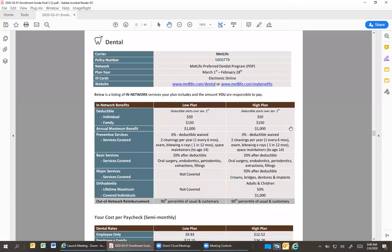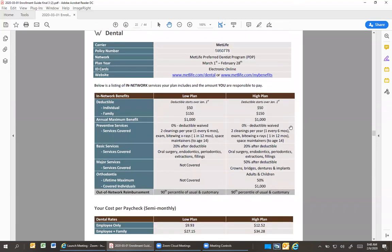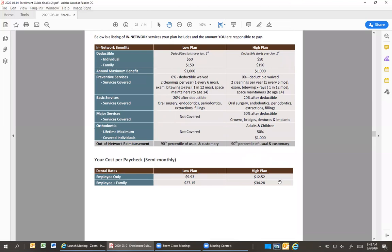Okay, let's talk about your teeth. It's still with MetLife. There are two different plans, a low plan and the high plan. The basic difference between the low and the high is what is covered and what is not. So no orthodontia on the low plan, no major services on the low plan.